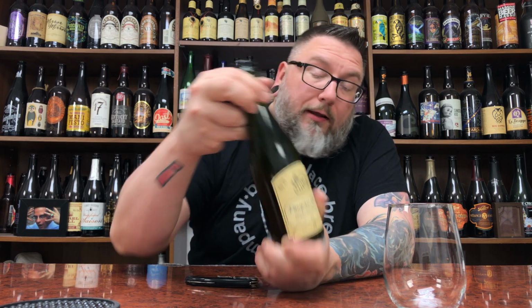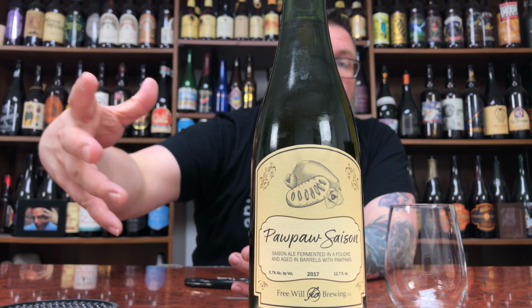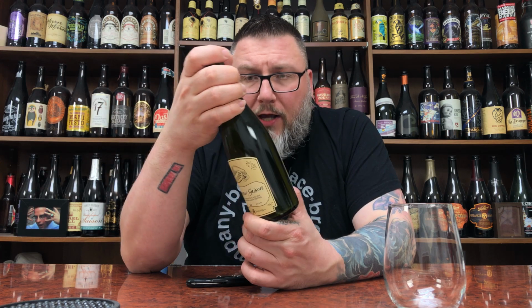That's it. I really dig Free Will's label design, especially the newer ones they did. This kind of high-end textured paper really goes a long way, and I like the drop of the coloring and going to that brown label or dark green illustrative wood etching kind of art. I kind of dig it. So yeah, let's see what this sucker has to offer.